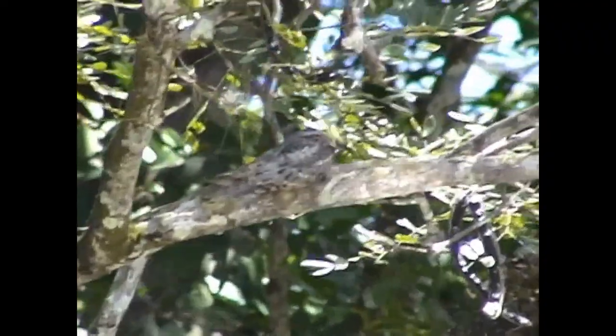This next bird looks like it's just a lump on a branch, but in fact, it's a nighthawk. We're shining a mirror on it so that you can see where it's at a little bit better.